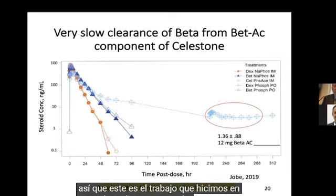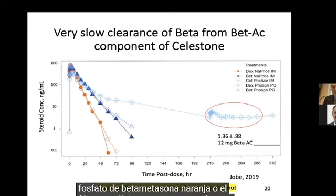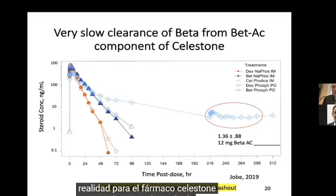We gave groups of 12 women dexamethasone, that's in the orange, betamethasone phosphate, or the clinical drug we use in the US and in Europe, that's this mixture of betamethasone phosphate plus acetate. What you see is the initial curve is a relatively rapid clearance. It's more rapid for dexamethasone than for betamethasone. And the triangles are actually for the Celestone drug. What you can see is after 240 out to as much as 288 hours, that's 10 days, 11 days, we could still measure it in the maternal circulation.